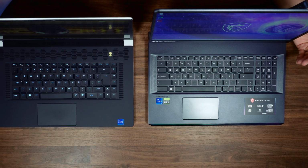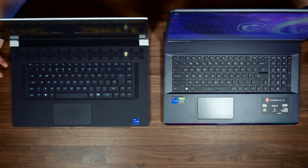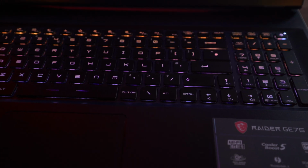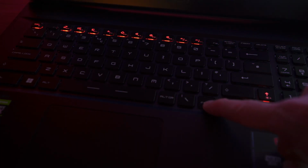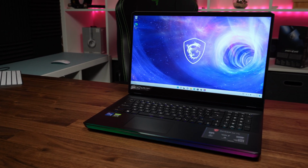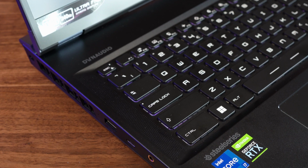Now whilst we're talking about the RGB, let's also talk about the RGB keyboards. And both of these have per key RGB lighting. And both of these keyboards have their positives and negatives, so let's break it down. Now the G76 has a full-size keyboard with a number pad, which I know a lot of people will like. And it also has per key RGB with the secondary functions also backlit. But the only disadvantage of this keyboard is the RGB doesn't get very bright, and I'm personally not a big fan of the font.